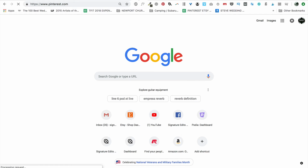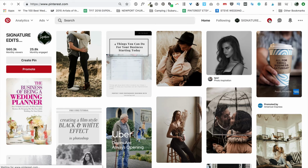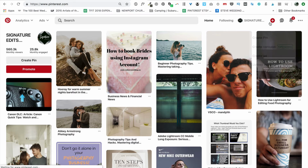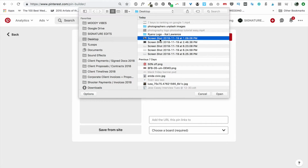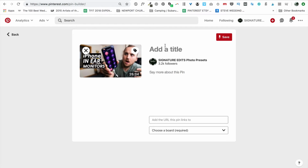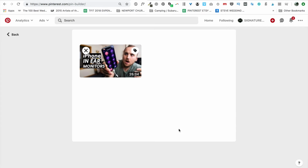you have to upload your pins one at a time. So let's say that I had a wedding and I wanted to upload some different images from Pinterest. You know the drill, you have to hit plus, create pin. I grab my image, I upload it. Great, that's perfect. That's not mine. Not my image. I'd go in, I'd write my description, I'd link my URL to my post, and then I'd choose a board to pin it to.